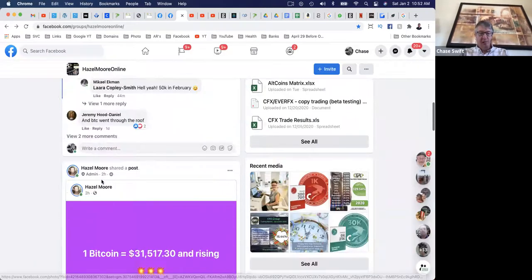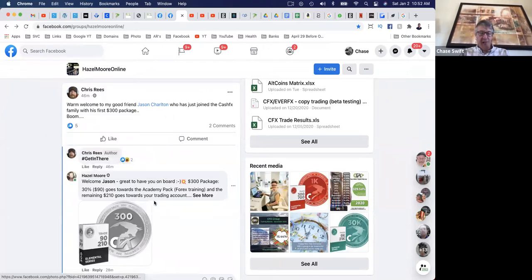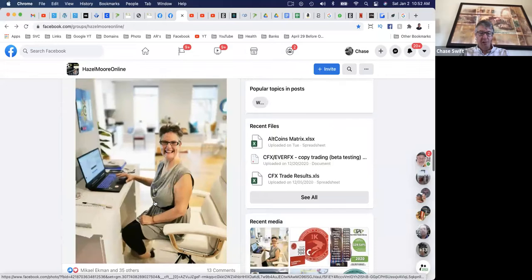Now, what she also has said, I'm going to see if I can find it, relative to copy trading, and I'm changing the topic entirely from Bitcoin. Oh, look at there's Hazel. Look at her. That's her new place, by the way. Isn't that nice?